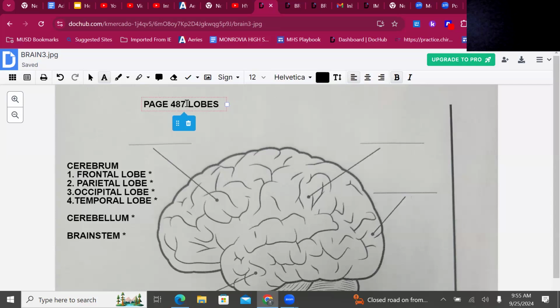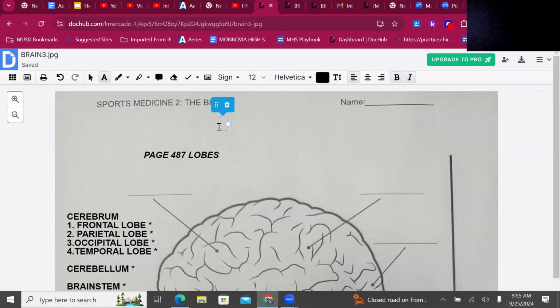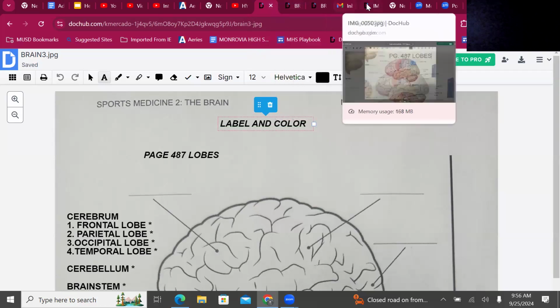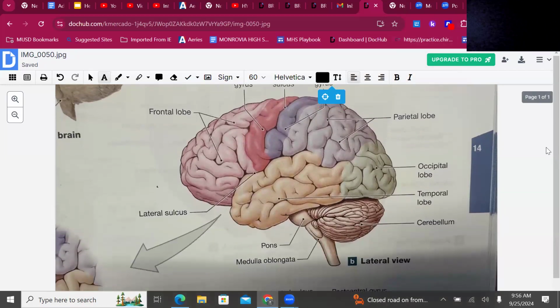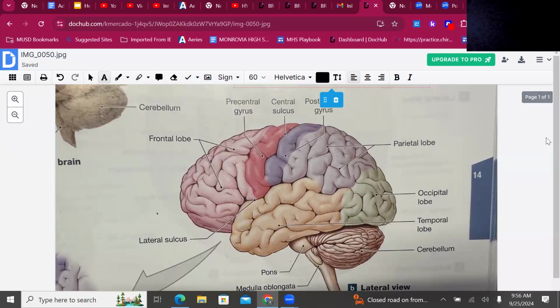And 487 lobes. On this sheet you'll label and then color. The coloring page I'll upload to Google Classroom as well. It looks like this on 487, so I will let you do that. And when you're done, you can just keep it. You don't have to submit it at all.